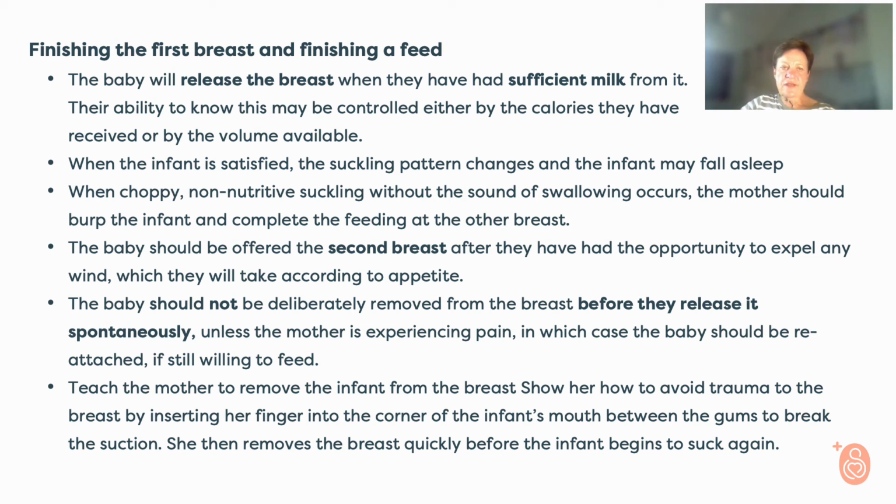We have talked in the previous session, and we're going to talk a little bit more, about finishing the first breast and finishing a feed. The baby will release the breast when they have had sufficient milk from it, or they might release the breast when they're not having sufficient milk. Like we said, initially the baby is drinking and there's no let down reflex, or he's not been attached properly to the breast. He doesn't get enough milk, and then he will release the breast. Or he will suck for a while, the let down reflex happens, he gets enough milk, and then he will release the breast because he has now eaten enough. He has got enough fluid to quench his thirst, and enough calories to feel satisfied and happy.